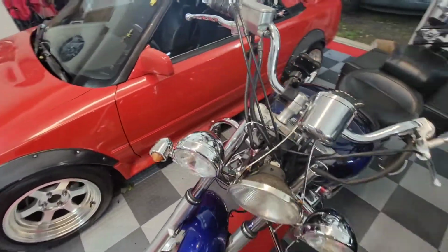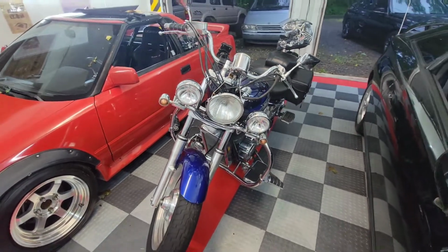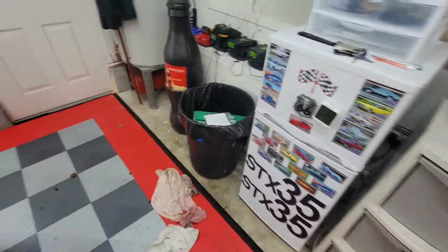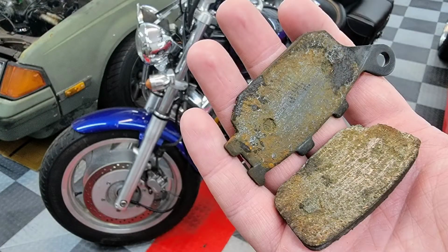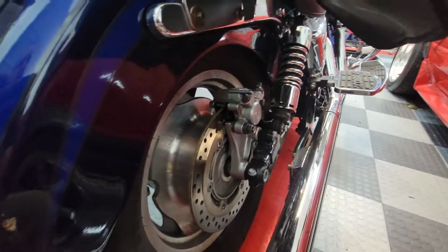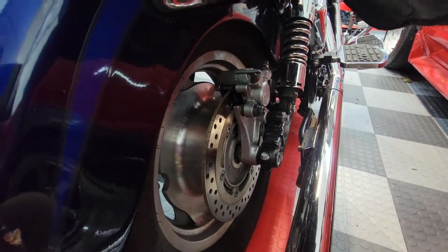So that happened, and then at the same time, when I got the bike towed back here to the house, when we were getting it off, one of the rear pads had actually come apart. I think I finally threw it away. The pad material had come off the metal part. I guess it was the original pads of the bike, and they had just over time separated. So now I have brand new pads all the way around.